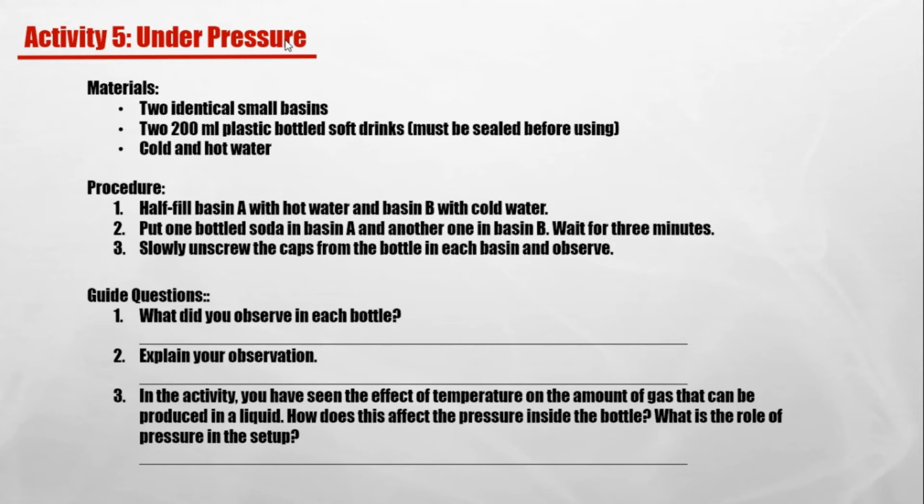Let's have Activity 5: Under Pressure. You will be needing the following materials: 2 identical small basins, 2 200-milliliter plastic bottled soft drinks. It must be sealed before using cold and hot water. Procedure number 1: half fill basin A with hot water and basin B with cold water. Number 2: put 1 bottled soda in basin A and another one in basin B. Wait for 3 minutes. Number 3: slowly unscrew the caps from the bottle in each basin and observe.